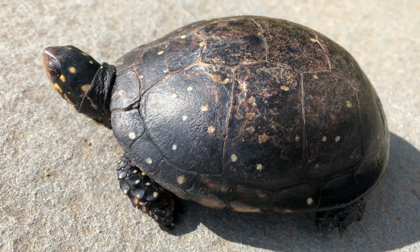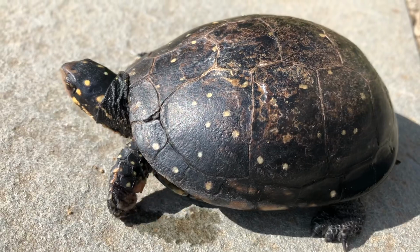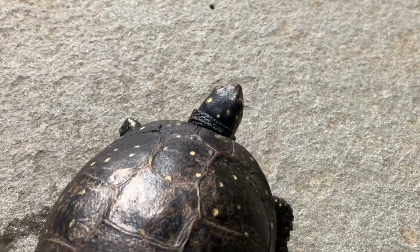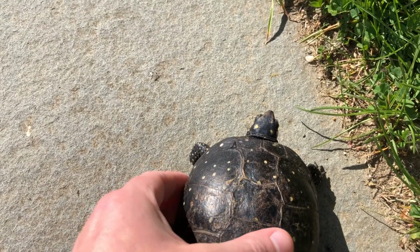I'd like to introduce you all to Dottie, our beautiful spotted turtle. That is one of our education ambassadors here at White Memorial. We use her for school field trips and outreaches. And I'm going to use her to educate you on how to help turtles cross the road.